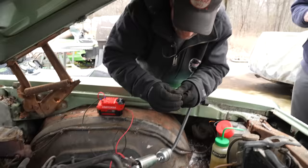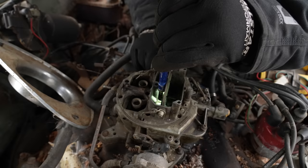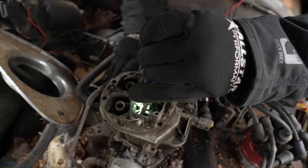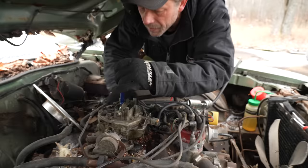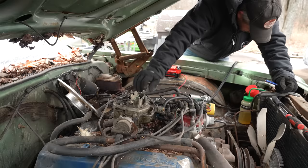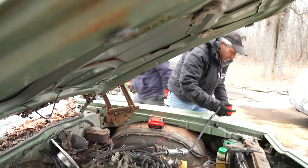Yeah, right. But now I should be able to see some. Yeah? Maybe. Yeah, that accelerator pump isn't working, but I think at least now we know we got fuel in the bowl. It should, right? We should be able to draw something, I would think.